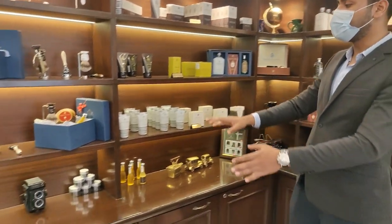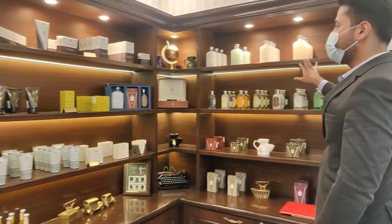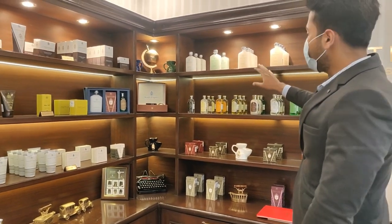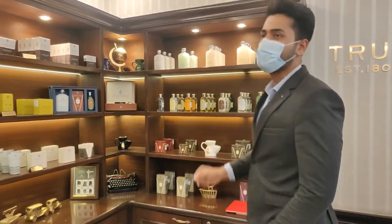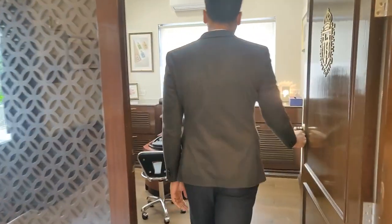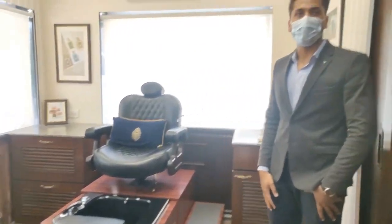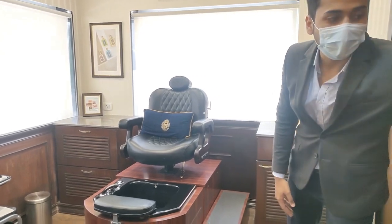We have this ultimate comfort range for the sensitive skin types. These are the shampoos and conditioner for different hair types. And these are the hair styles for us. We have this as a manicure and pedicure section. We have six types of manicure and pedicure. That is classic, royal and royal canon.